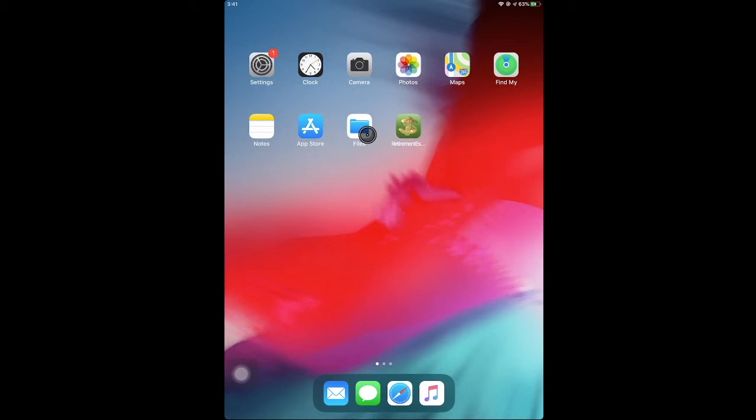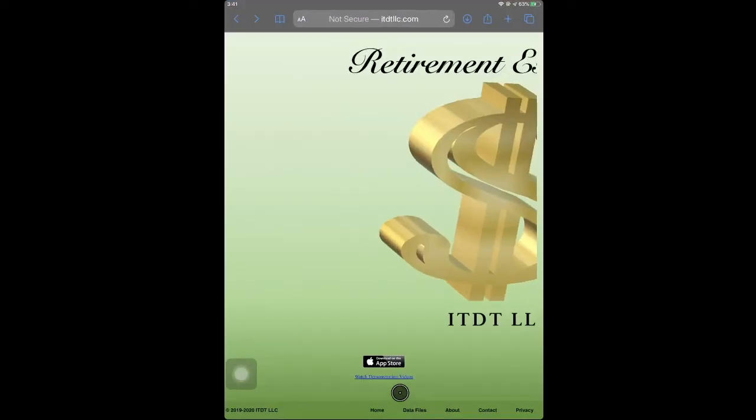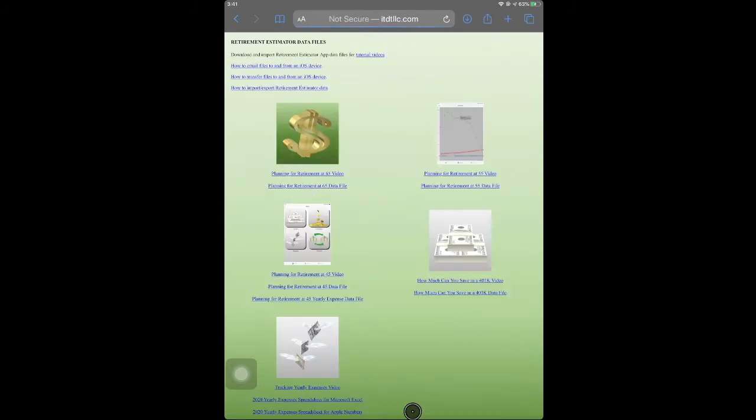I've created a spreadsheet to track yearly expenses, which you can download for free from itdtllc.com. I'm demonstrating this on an iPad with iOS 13. So I'll open the browser and then go to itdtllc.com. And at the bottom, there's a link for data files. So choose data files. Then you'll see an image with dollars and wings on them flying away. That's money flying away for expenses.